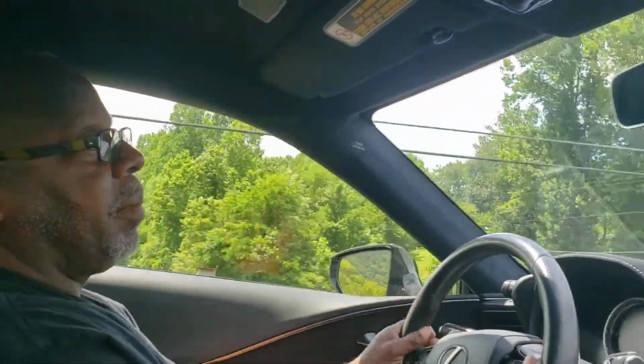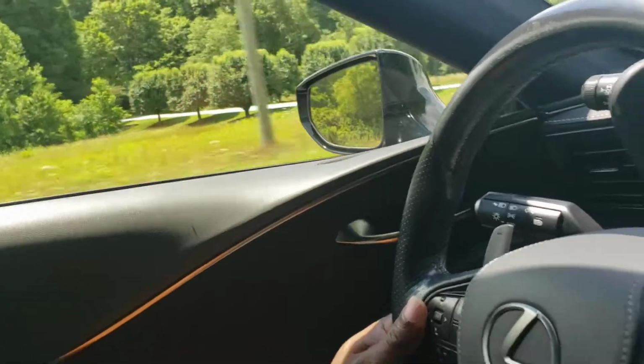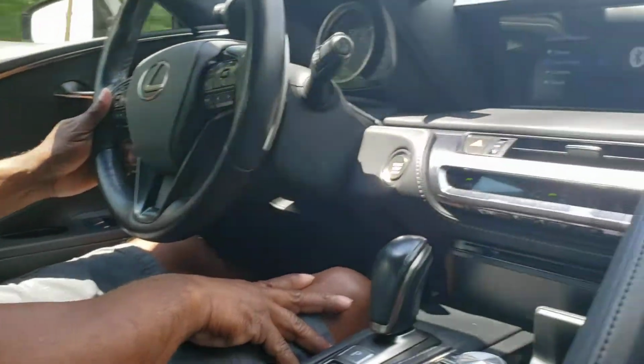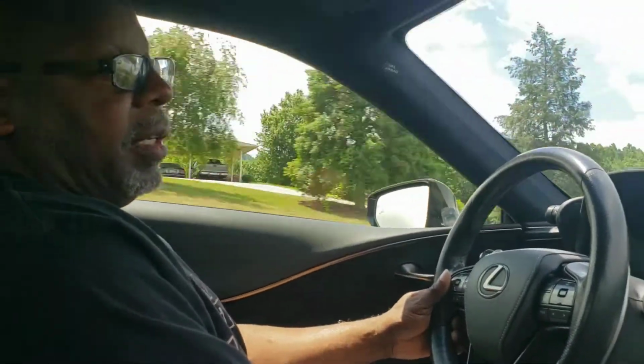This car also has the paddle shifters. It's got the manual where you can actually do the manual or do the paddle shifters on the column, whichever way you want to drive it, or you can just leave it in automatic and let the car shift itself. I'm sure it has a sport mode on it. I'm just learning this car. Didn't take a lot of time to learn the car.